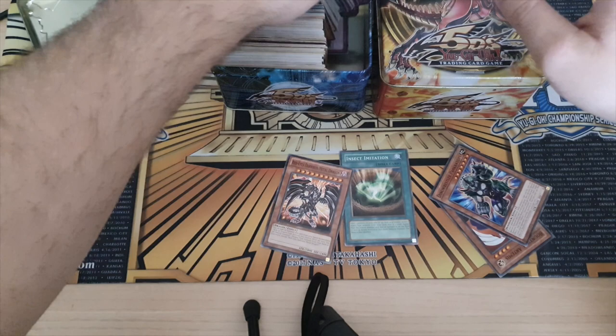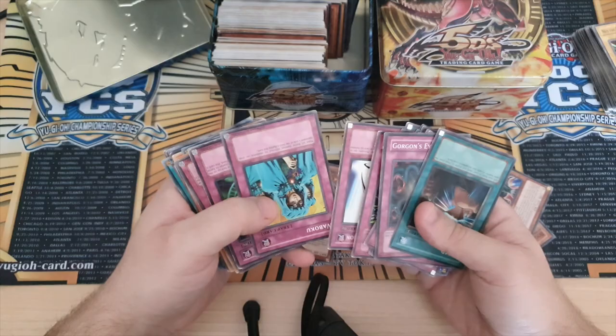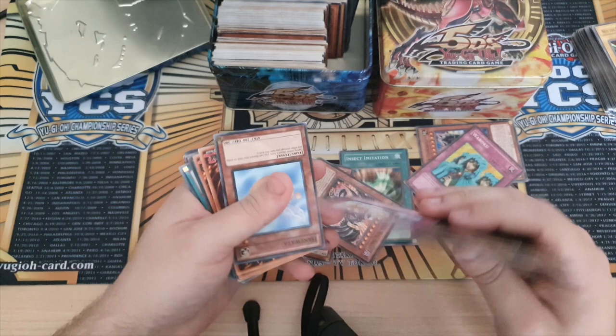There's always some fun stuff here. You never know what you're gonna find, but we don't really buy it for the bulk as well. We mainly get it for what's in the binder that's coming real soon. Oh, Wabaku, that's a good one. And another red MD. You guys will see what's coming up shortly in there.